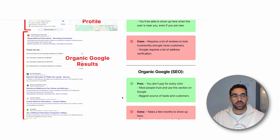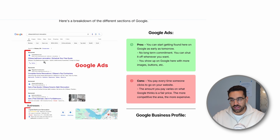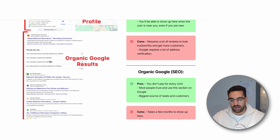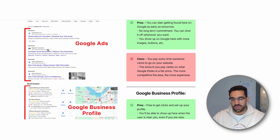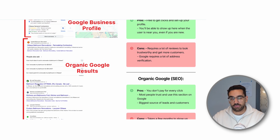Most people that are mid-age or younger, whenever they search for Ottawa bathroom renovation, may scroll through this and want to look at these websites here because they know it's harder to get here. These are ads, and they know that you can just pay and show up here, but these are usually more trustworthy and usually from companies that have been around for longer. So that's why people trust this section more.